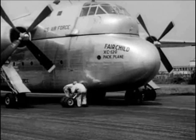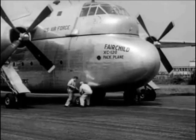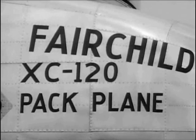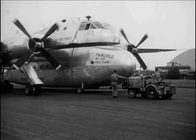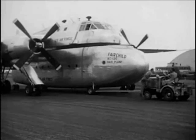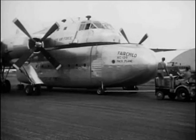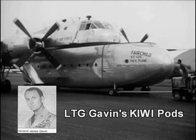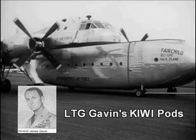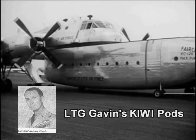Great strides have been made in other areas. Aircraft have been designed for the express purpose of serving airborne forces. The C-120 Fairchild packplane, unique tractor trailer of the air. It's equipped with several types of cargo pods which can be easily detached. This versatile flying trailer can arrive as part of an aircraft and then be towed away by a motor vehicle.